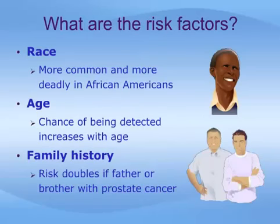Although the cause of prostate cancer is not fully understood at this time, research has indicated several risk factors for the disease, including race, age, and family history. As noted, it is more common and also more deadly in African American men. It is even less common amongst Asians and Aboriginals. The chance of it being detected also increases with age. It is rare before age 40 and most commonly discovered in men older than 65.